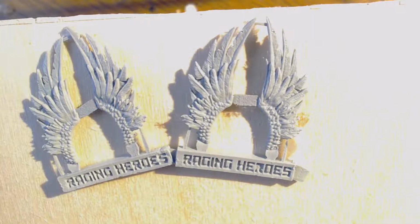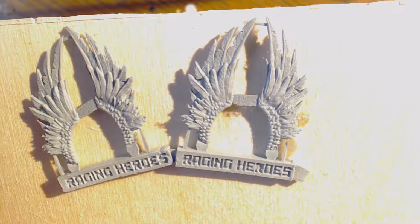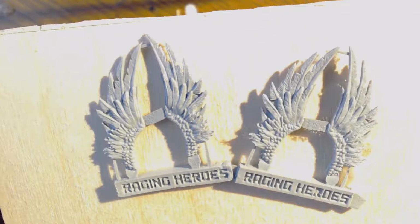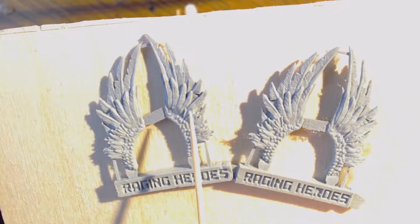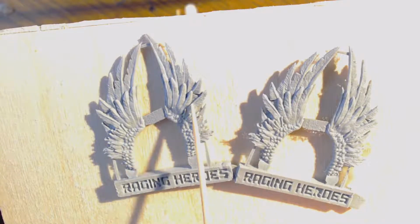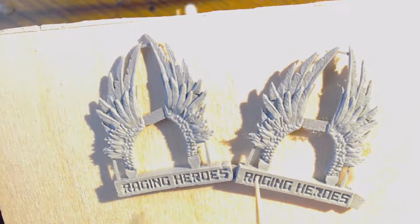And then here are the wings. Now, these are some of the more finely detailed wings that I've actually had the pleasure of seeing on the model market. And I checked the website. You can buy these separately, which would be great for any kind of conversion for like winged horses, winged anything. They would fit right in there. But they modeled in the serrations of the feathers, the little feather strands. Awesome to see.